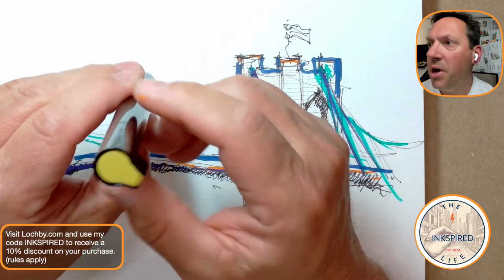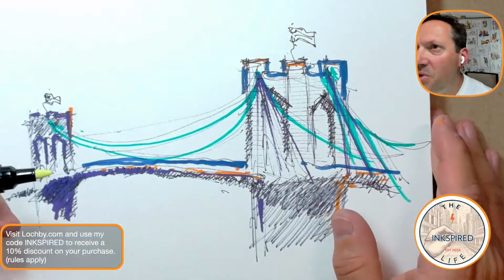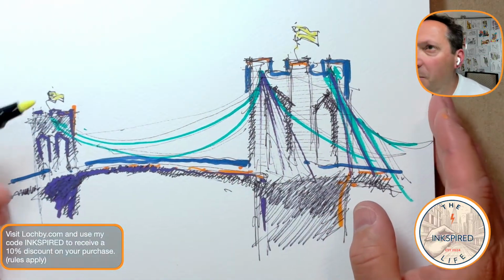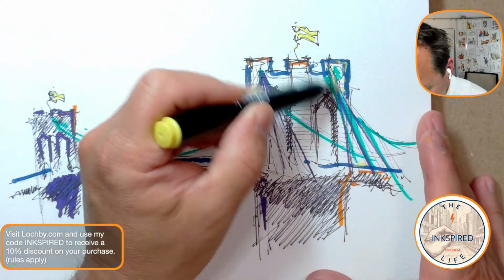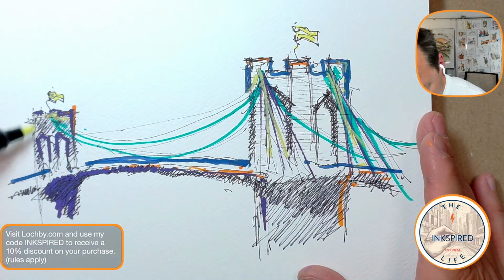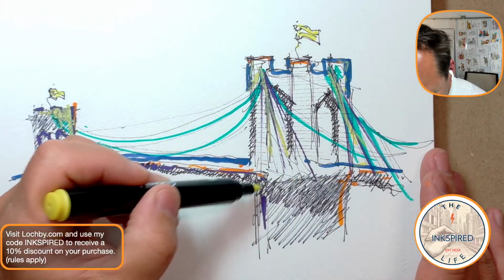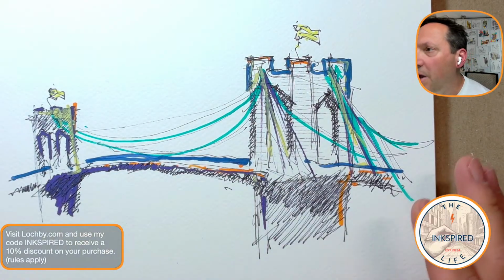All right, DB, here you go. We got some yellow in the house. Let's do some yellow flags. That's fun. Ooh, I like that. It makes the flags pop. Cool idea. Thank you for the suggestion. So we got some yellow flags happening.